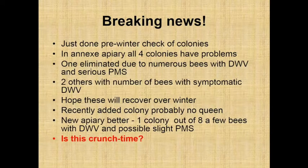There were four colonies in this apiary. Two others had a number of bees that were symptomatic with deformed wing virus, but no obvious PMS. And we've left these alone, in the hope that they will recover over the winter. Our recently added colony is almost certainly queenless, and therefore is out of the frame.